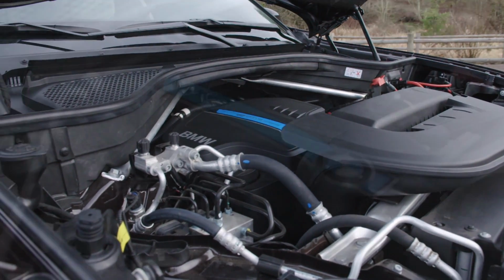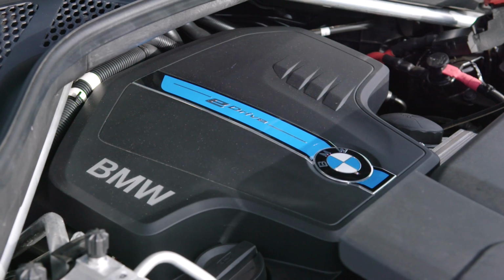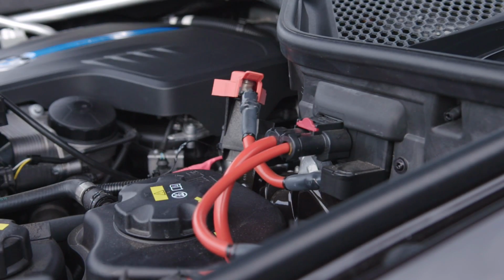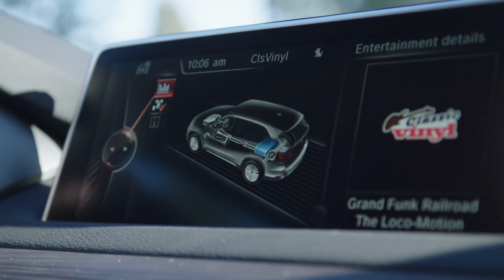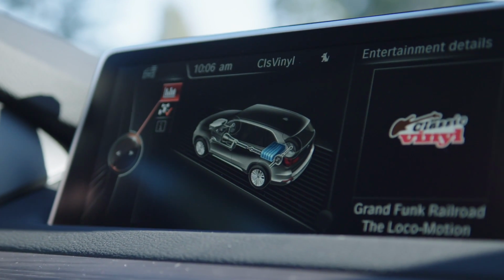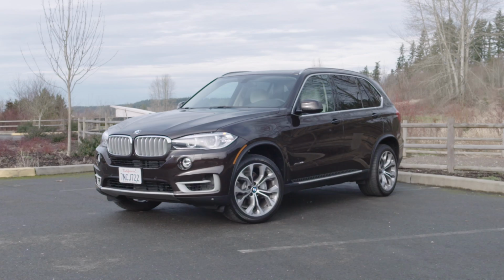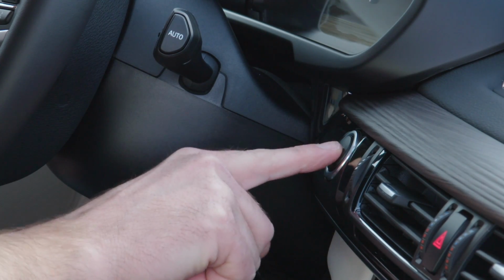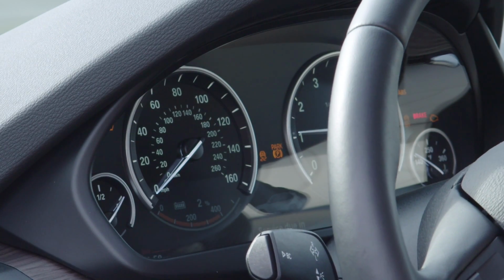With this X5 xDrive40e, a 241 horsepower 2-liter 4-cylinder provides the bulk of the thrust, along with a 111 horsepower electric motor that adds to it. In total, you're looking at a system that puts out a total of 309 horsepower, which is more than enough to push this X5 forward with haste.